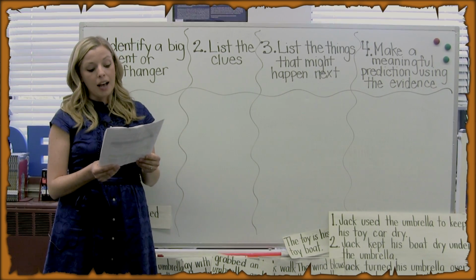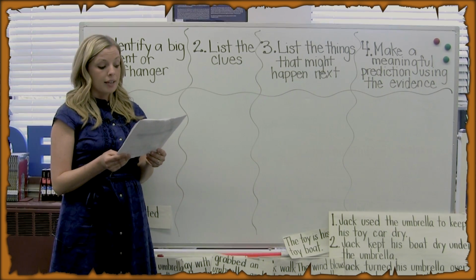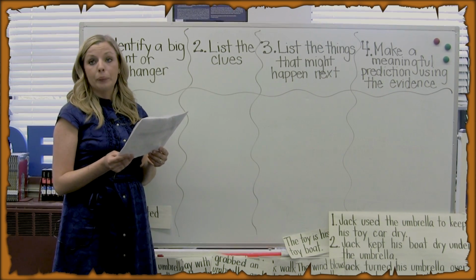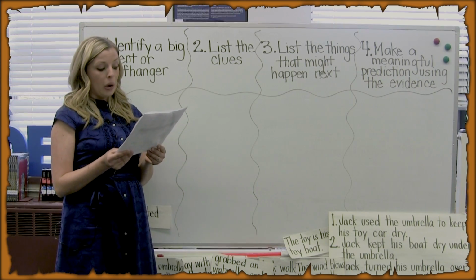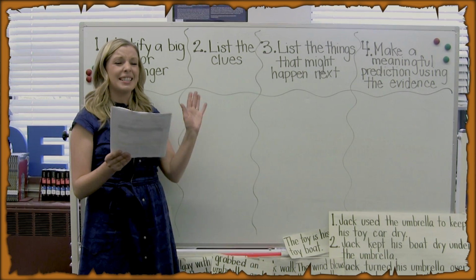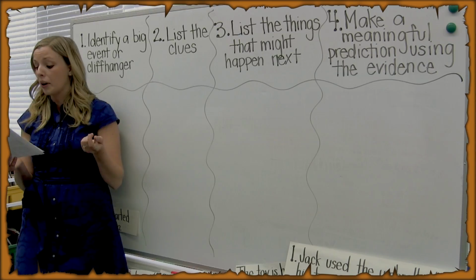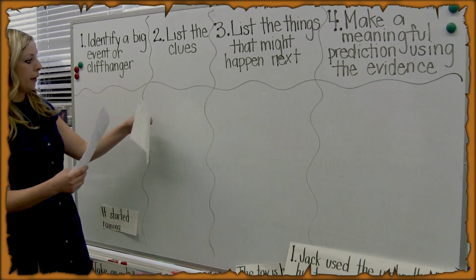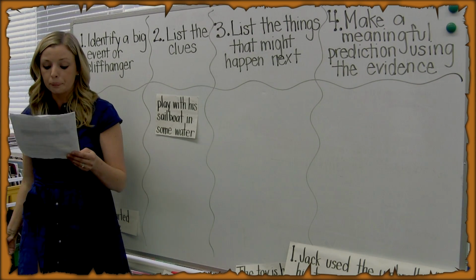Jack's little brother loved to play with different types of toys. He usually played with his cars. Sometimes he played with an airplane. But he really loved his sailboat the most. He wished he could play with his sailboat in some water. So I'm going to stop right there because I know that that's a really good context clue. I know that Jack wants to play with his sailboat in some water. That might help me make a prediction later on.